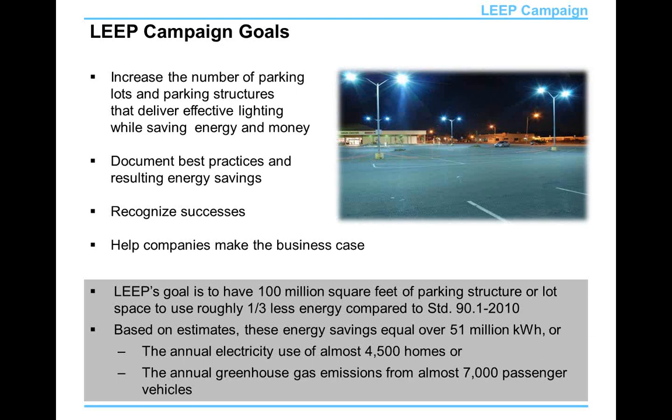We will also want to document best practices and resulting energy savings. Recognize successes. That's the key thing, is that too often we hear that people can do it, but they're not really talking about how they're doing it or what their values are. They just heard someone replace their lighting. And we found that by recognizing the successes, most energy saved or what the values they're getting, people can start overcoming their own internal hurdles, whether it's a cost effectiveness or just a change in paradigm to a new technology.